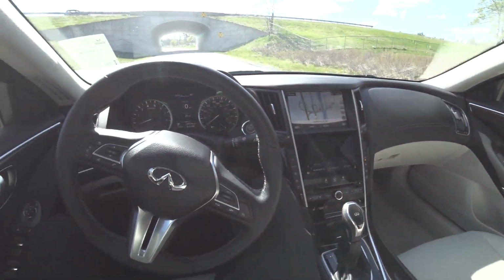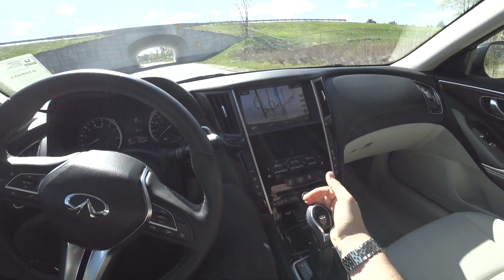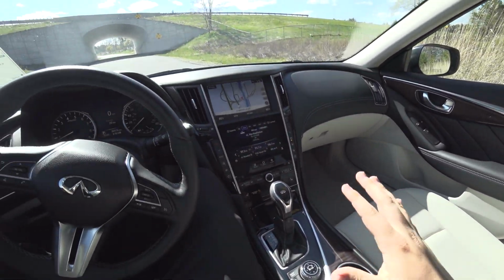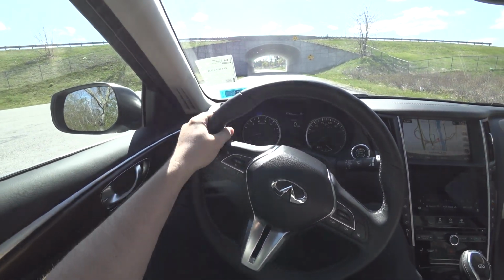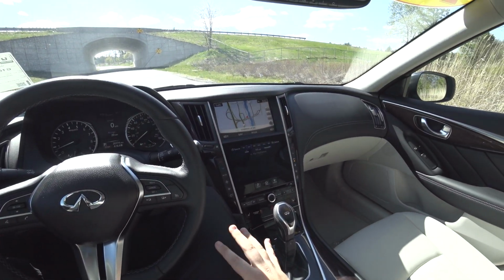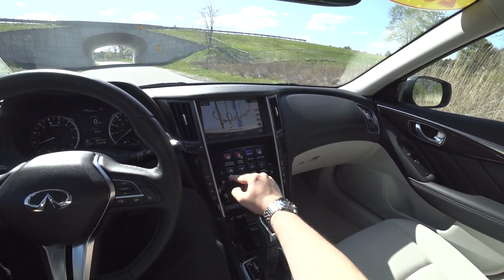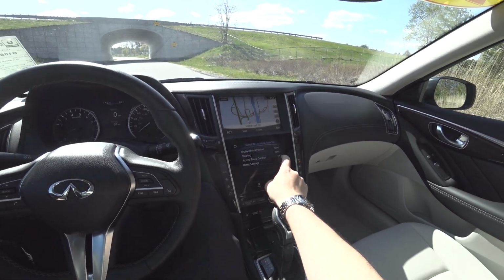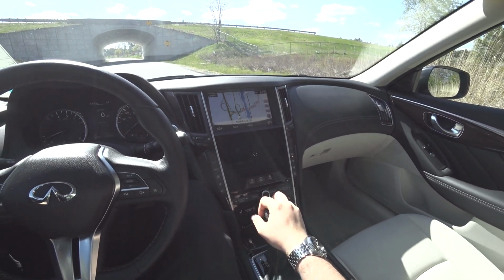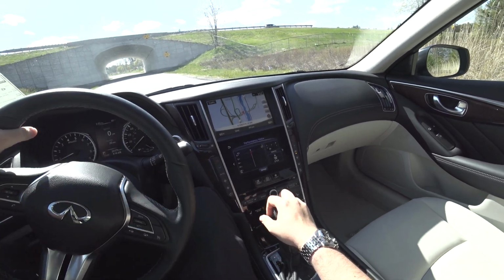Alright, now onto the drive of the Q50. Twin turbo V6 under the hood. Just sitting here in the interior, I feel like I'm in a luxury car. You know, I don't feel any Nissan in here. Everything's really, really nice. Really easy to use, too. You have a drive mode selector. I mean, this is really nice. Driving performance. You can see where your steering's at.